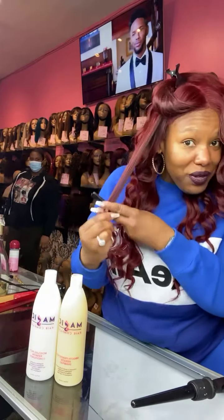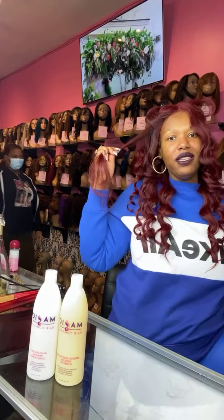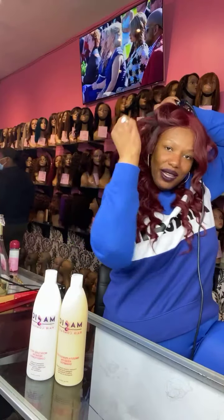We do custom color here in store, so if you're looking for a wig colorist, you found us. We can customize the color on your units almost any way you can imagine.